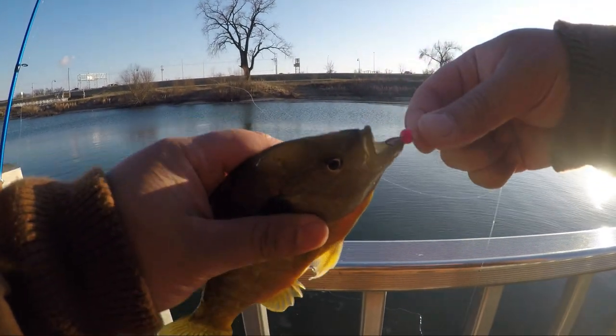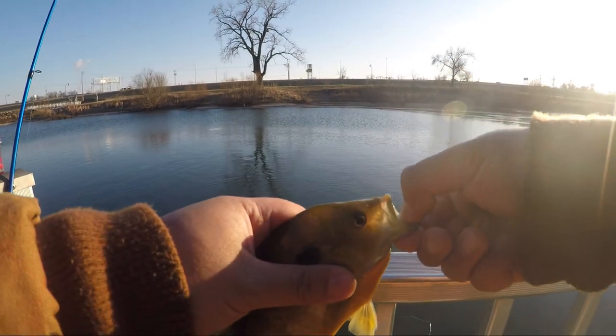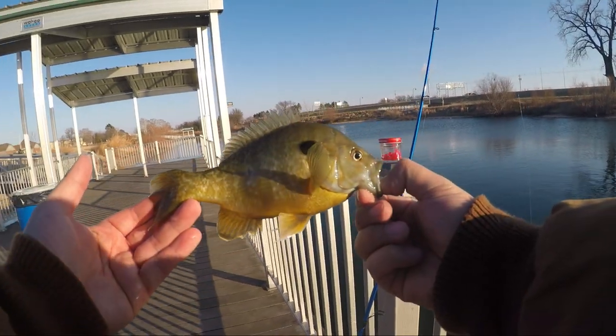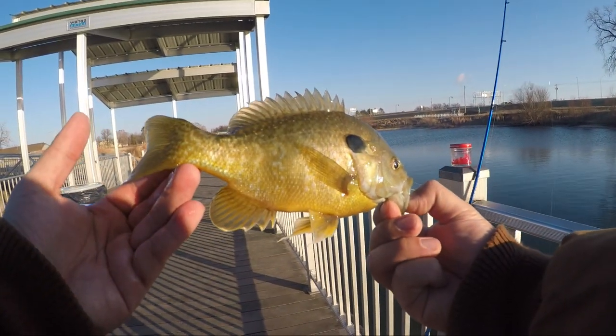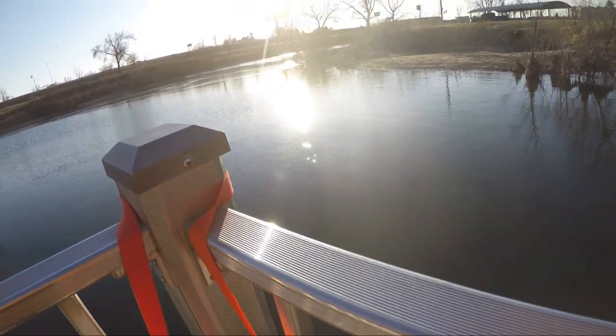Oh shoot. He's peeing. So they're still feeding. There he is. Something in the light shot. Really nice little bluegills. Here you go, wrong species.